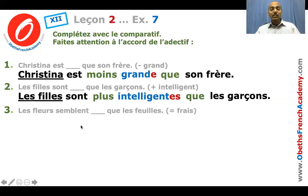Les fleurs semblent dash les feuilles. The flowers seem to be dash than the leaves. And you have an equal to sign. In the first sentence, you had a minus sign, so we use the expression moins que. In the second sentence, we had a plus sign, so we use the expression plus que. But now we're going to have an equal to sign. So check out what expression we are supposed to use here.